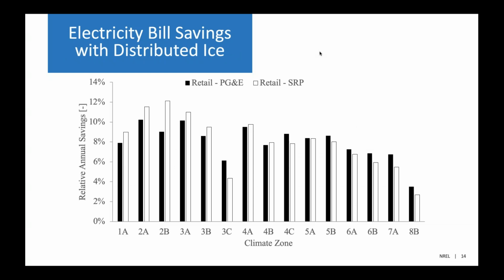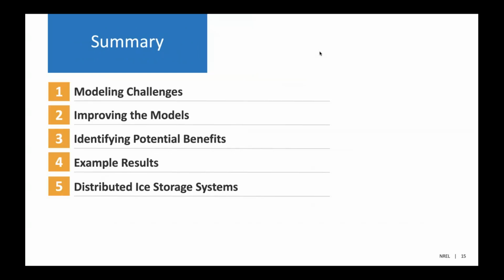When we ran the simulations, took our energy results, and then applied the calculations using those utility rates, we achieved annual savings in total electricity bill between 6 and 12%, with outliers being San Francisco and Fairbanks, Alaska, unsurprisingly. Because of our energy savings during the middle of the day with that 5-hour or 6-hour full storage, we were able to achieve significant savings. And in this particular model, we did not downsize the RTUs, so that is also another potential area of savings.